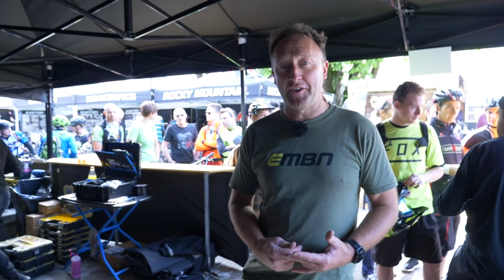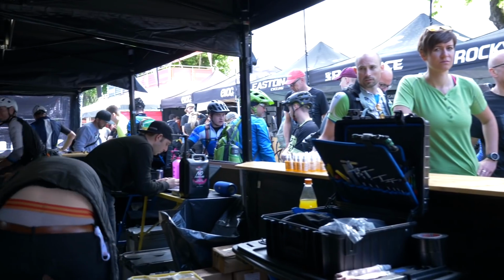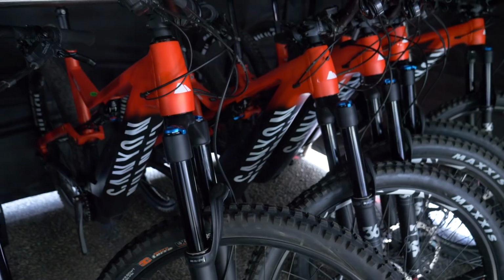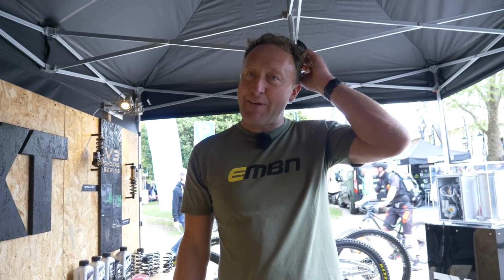Now D is for demo, and it's already 9 o'clock in the morning. We're here at the Canyon truck, and you can see there's already a queue of people lining up to try out their Canyon Spectrals and Neuron e-bikes.